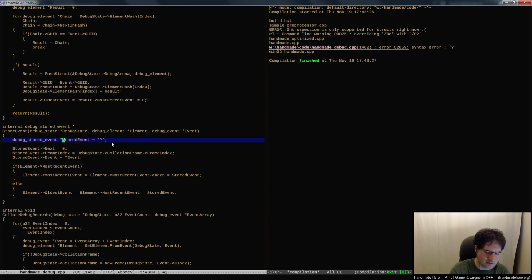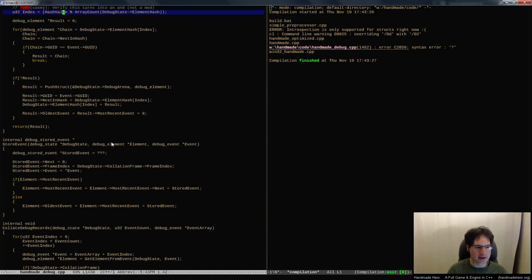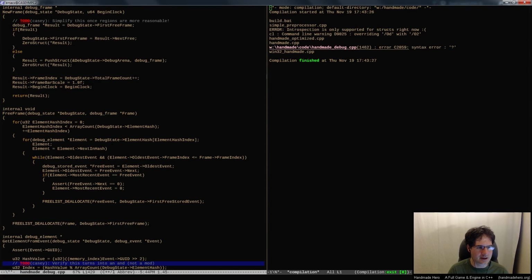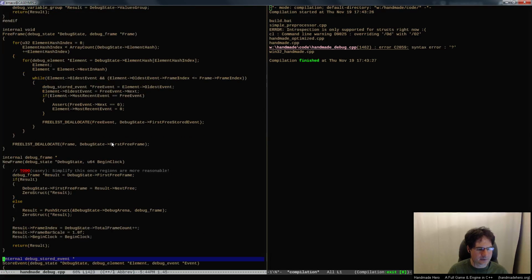the stored event situation. And so now we have to have a way of, again, doing what we wanted to do with the debug arena stuff. We wanted frames and the stored events to work so that as frames come in and stored events come in, we will free frames as necessary to make sure that we can store the new events that we get, right?